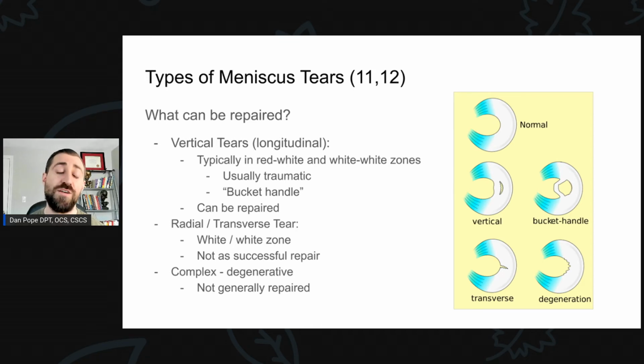So what types of meniscus tears can be repaired? The common ones that get repaired are vertical tears, and more commonly longitudinal vertical tears. These typically occur in the red-red and red-white zones. They're usually traumatic, and a common type of longitudinal vertical tear is a bucket handle tear. These are very common, and if you're a physical therapist working with meniscus pathology, you've probably seen these, and they can be repaired if they're in the red-white zone.